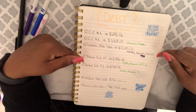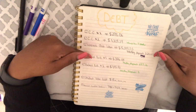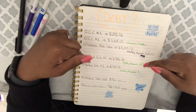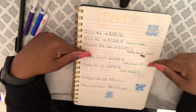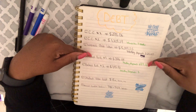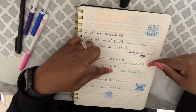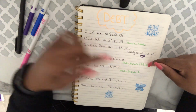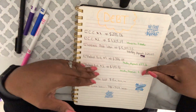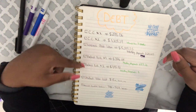So the next debt that I accumulated is a medical bill. This medical bill started off at like $1,200. Right now it is at $386 because I have a monthly payment plan of about $109 a month. So I have another 4 months. And then I have another medical bill that's about $145.91. I have not made a monthly payment plan with them because I'm just going to pay this off. I probably will do that this week. That is one of my goals.